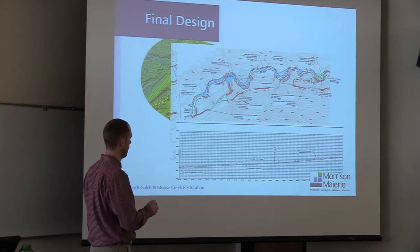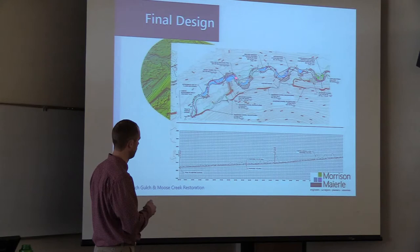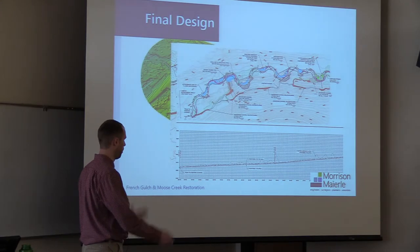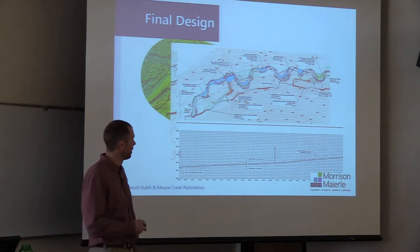Again, that plan shows areas where we're going to plug the abandoned channel and build new floodplain. The purple lines are bioengineered banks where we're building those encapsulated soil lifts and coir fabrics and things like that. All for the contractor to quantify and to tell them how much it'll cost.